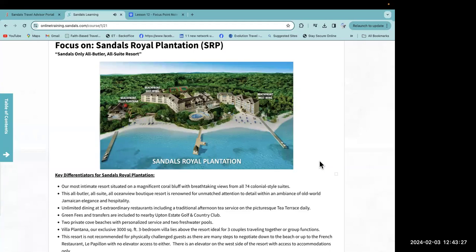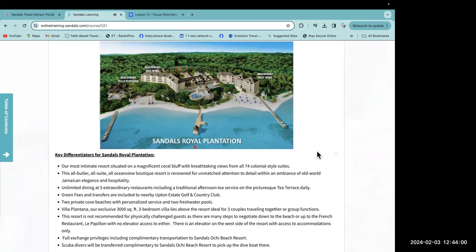You will also notice Villa Plantana, a 3-bedroom beachfront villa, which is ideal for couples that are traveling together. They can enjoy a private, all-included villa experience, plus all the amenities of the resort, providing your clients the best of both worlds. Keep the focus on Sandals Royal Plantation, a boutique-style Sandals resort known for its personalized service in a luxurious setting where golf and access to Sandals Ochi are included.